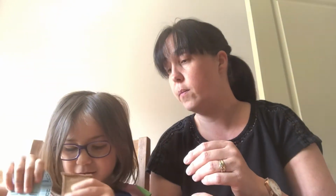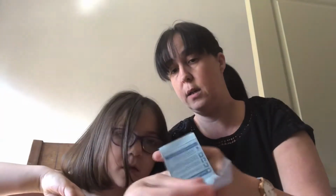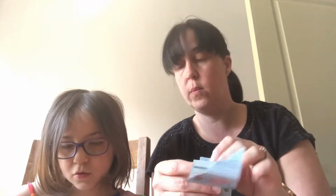Open it up and see which one that one is. It will say inside. Pull it right out. Right, and then I think it says on the inside here. Can you read that? Pansy. So it's pansy, this type of flower. This is the kind of seed. Well, that's the soil.